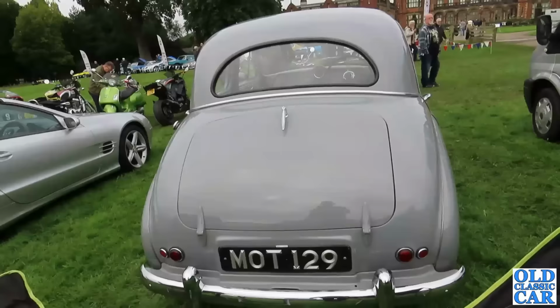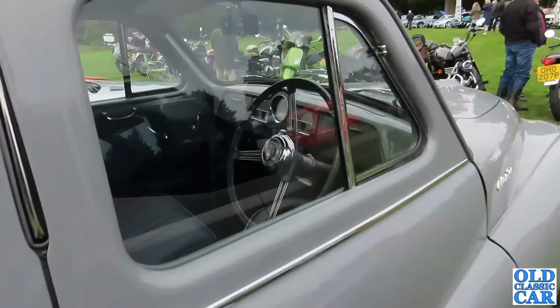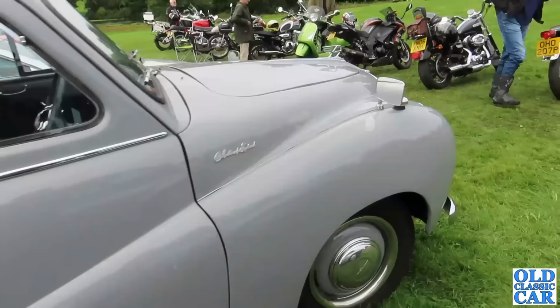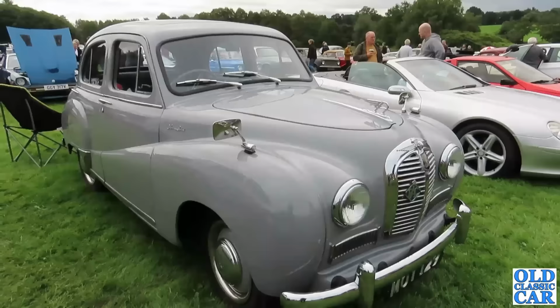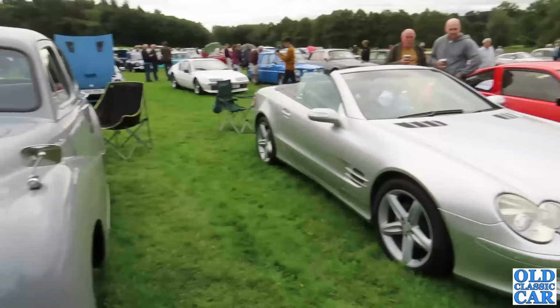I used to have a beigey sort of colour Austin Somerset, many years ago. Wasn't always plain sailing, I must admit. Had one wheel come off it, which was quite exciting as I was driving along. Yeah, this one looks to be in pretty good condition. Real survivor. So what year would this be? About 1953, 1954 perhaps, somewhere around there. About to get run over by a Triumph motorcycle. Burbly, burbly. Back to the Austin Somerset.